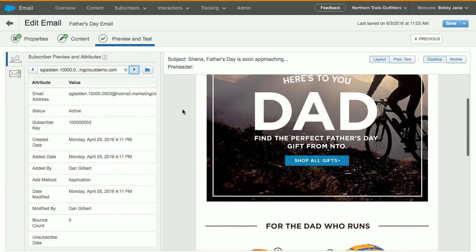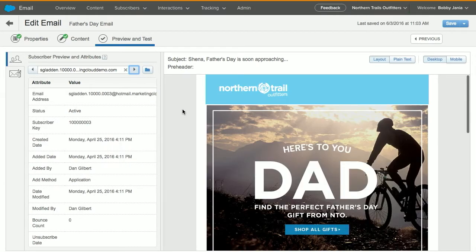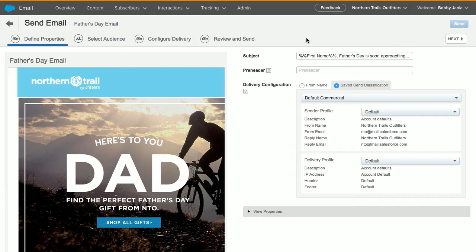And I keep checking these, and I can see that this is definitely working. My personalization is all good. And I'm actually ready to go ahead and send this email. So if I jump into the send flow, again, it's easy, 4 steps, easy process.